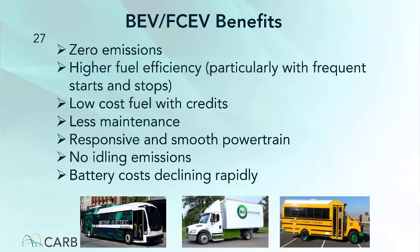Los Angeles Department of Water and Power, they have a big hydrogen project that they're starting up. So hydrogen price, as demand goes up, just like with anything, as supply goes up, price is going to go down. And with the price of diesel today, it's getting closer and closer to being competitive on the hydrogen side. So, as I said, more efficient.